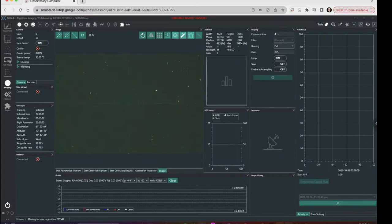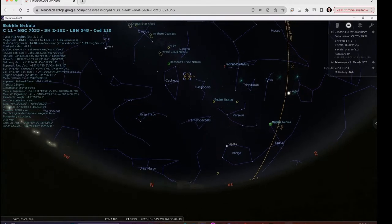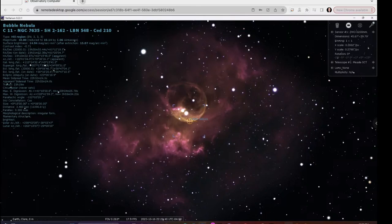So let's see what the Bubble Nebula is going to look like. Bring that to the center and we'll zoom in on it. This is why they call it the Bubble Nebula, this object right here in the center. It looks like a big soap bubble. It's actually a pretty nebula. And it's high in the sky right now, which will cut down on the light pollution, which is a good thing because we're running into a big problem with light pollution tonight. That's what that green background is.